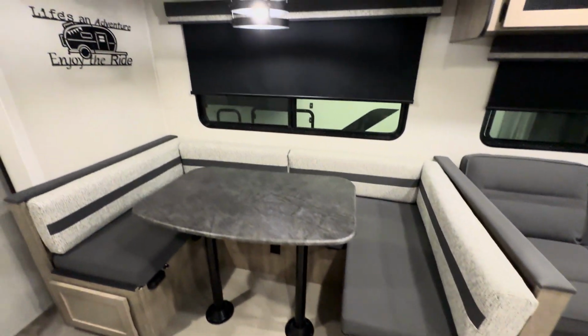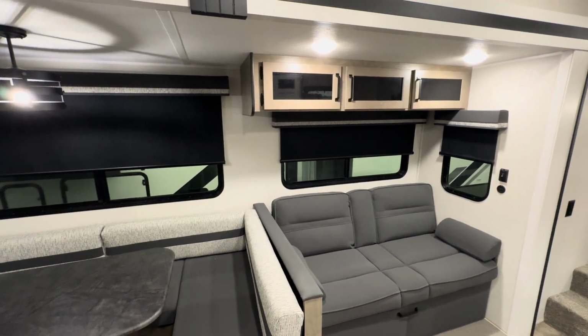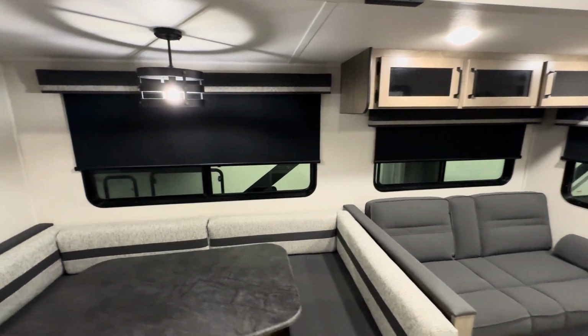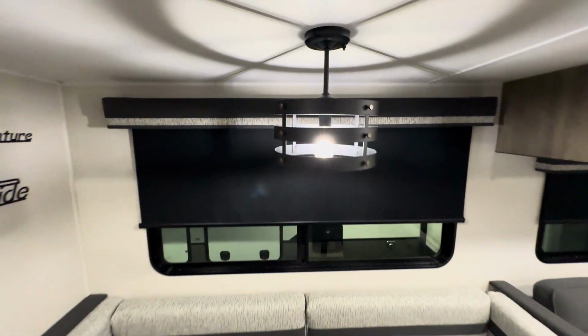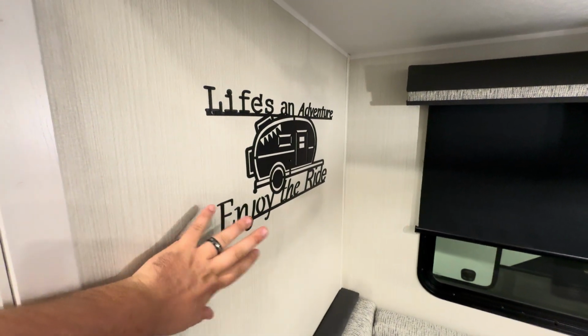But I really like the fact that you get big windows at this height, or at this weight, and at this price. Usually they start going away with things like big windows, night shades, whatever in the world you want to call that decor. Looks pretty sharp. And you even got a "Life's an adventure, enjoy the ride" for a little feel good right at the end.